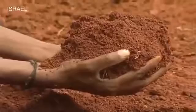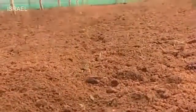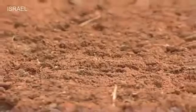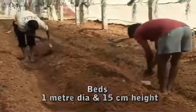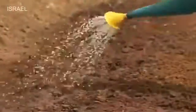Well-drainable, sandy loam soil is the best and the universal growing media for capsicum crop. About 100 tons of well-decomposed good quality farmyard manure per acre is added to well-tilled soil. Beds are formed with 1 meter diameter and 15 centimeter height. Beds are sterilized by treating the soil with 4% formalin.